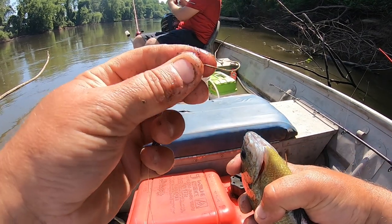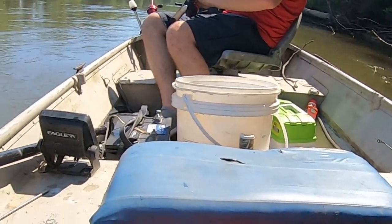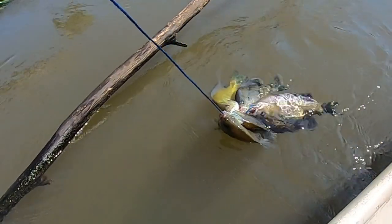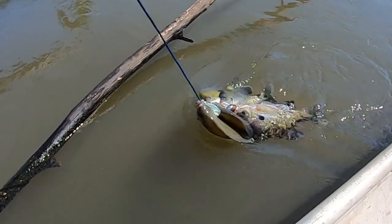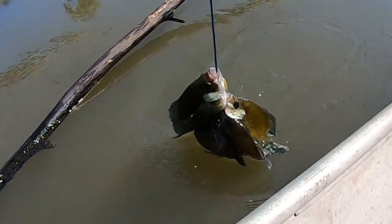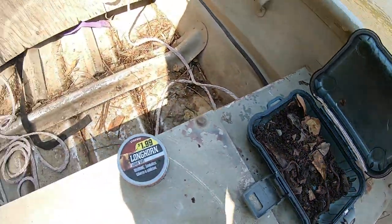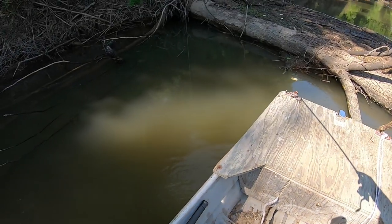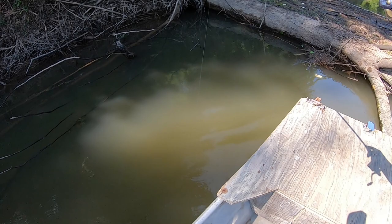And we use that size 4 little wire hook. This is what we have so far: 2, 4, 5 nice brim and redbreasts or bluegill. Ooh, the time and work we put into catching them fellows right there yesterday is paying off. Let's get this thing back down in this little honey hole.